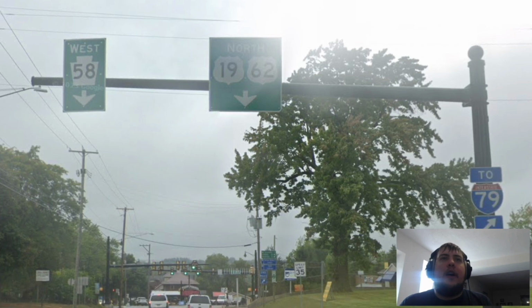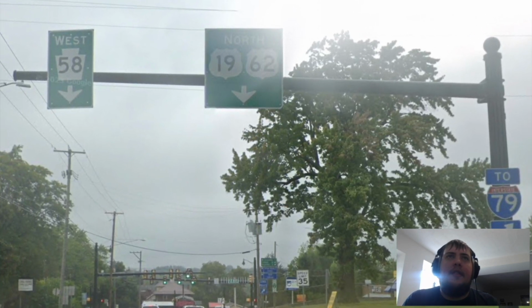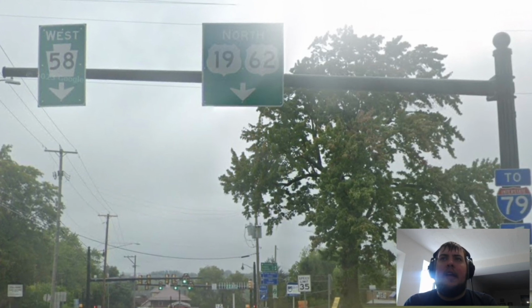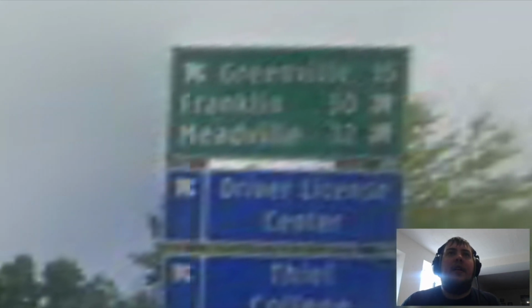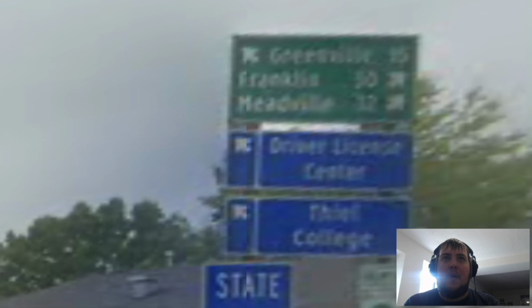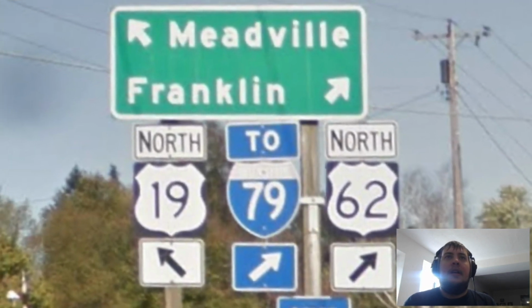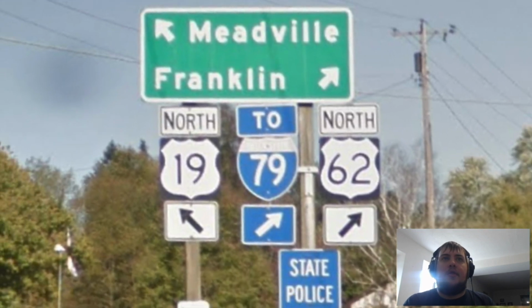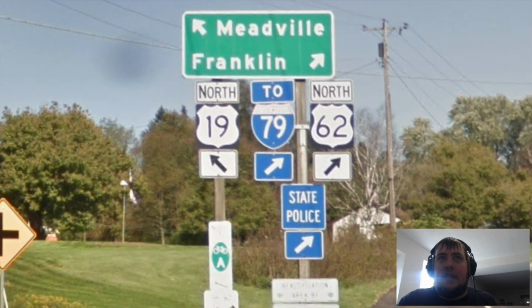Here is where westbound PA 58 splits off as we continue to remain concurrent with US 62, and we get a 279 shield, as well as the control cities of Franklin and Meadville. Franklin for US 62, and we are getting signed for Meadville, so that is pretty cool. Here is where US 62 splits off to Interstate 79, and we get the same control cities once again.